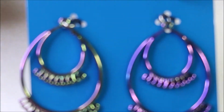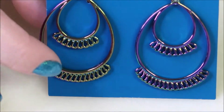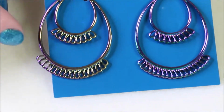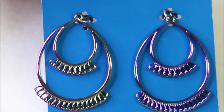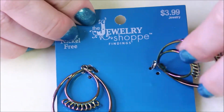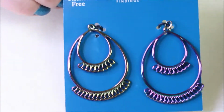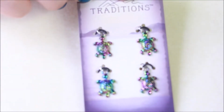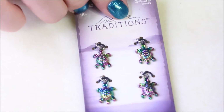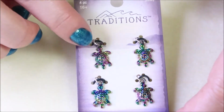And then I got these. Look at these. Isn't that something? I have no idea what I'm going to do with this. But look at that. It's nice and heavy, really nice quality. And again, it was all half off. And I found these little cute turtles. Isn't that cute? Again, these are all iridescent shades of purple and green.